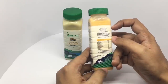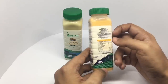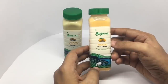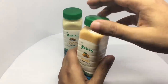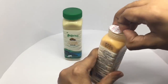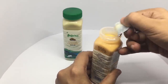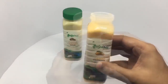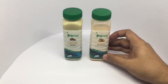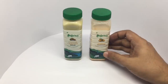Ingredients are milk, sugar, stabilizers, emulsifiers, and artificial mango flavoring substance. That's the nutritional info. Let's taste it. That's the color. Let's taste it. Really nice mango flavor and not too sweet, which makes the mango flavor taste even better. Nice mango smell too.